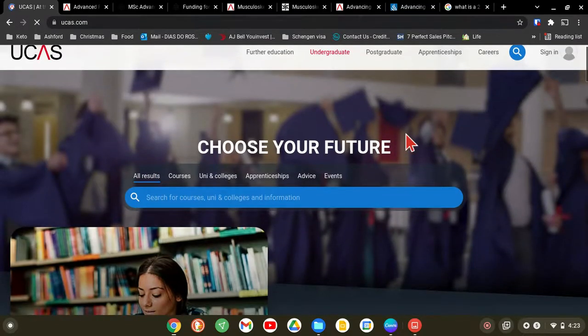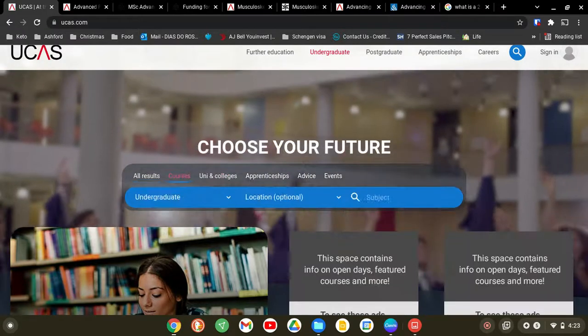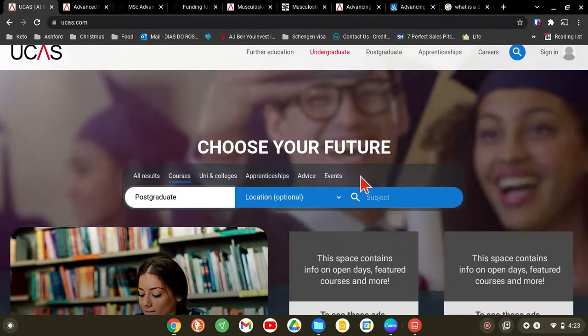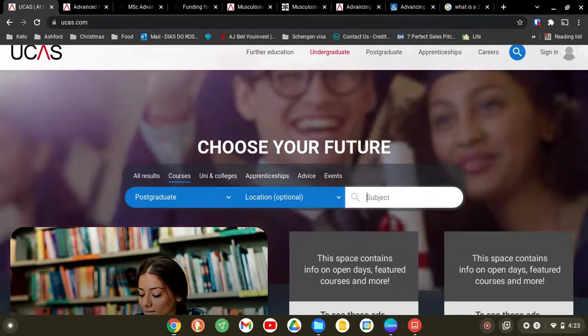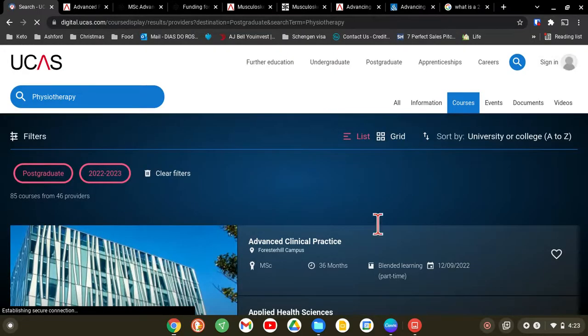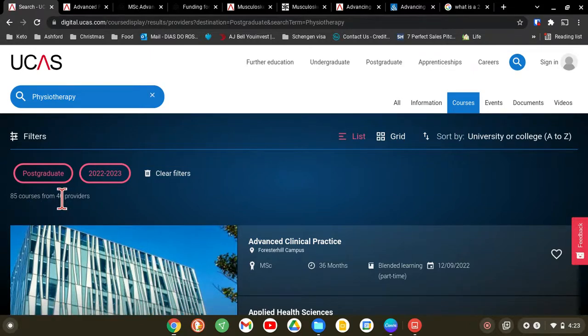Once you are on this page, go to courses, and you want to do a postgraduate degree, so you click on postgraduate, and you come to subject and type physiotherapy and enter. On this page you'll see at the left hand side, just follow the cursor, that there are 85 courses from 46 providers. That means in total there are 85 physiotherapy courses, and the 46 providers are 46 universities in the UK that provide physio courses.